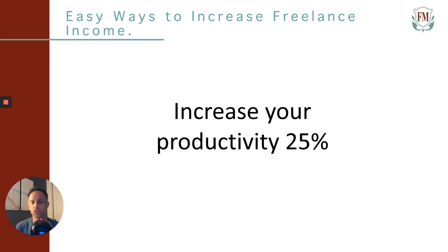Increase your productivity 25%. You will be amazed at how much time everyone wastes. I'm not just picking on you because I think you waste time. I don't know you, right? But I guarantee you that you could be 25% more efficient than you are now. Even I can. And I've been doing this for many years, okay? I'm always looking at ways to increase my productivity.